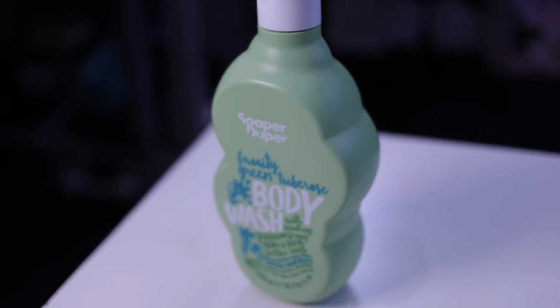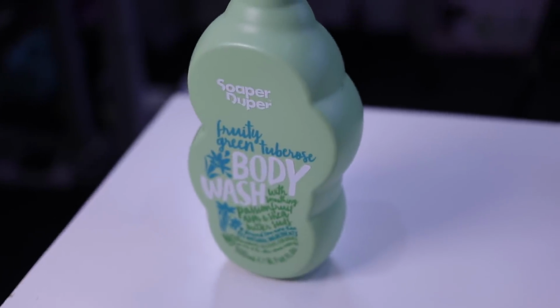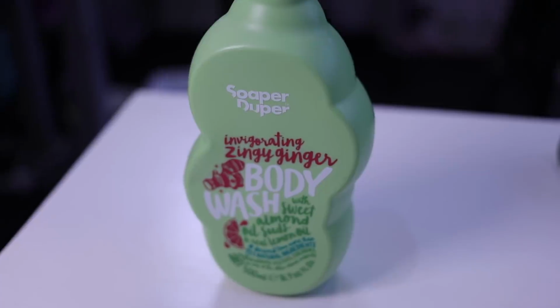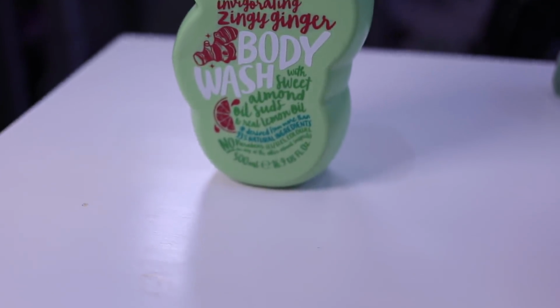Now you can use these as a shower gel or in the bath. They are obviously formulated without microbeads, parabens, SLS, colorants, anything like that. Oh, I love, love, love the tuberose. And then, oh, this one's Zingy Ginger, looks like that. They also support WaterAid, they do great things, love those.